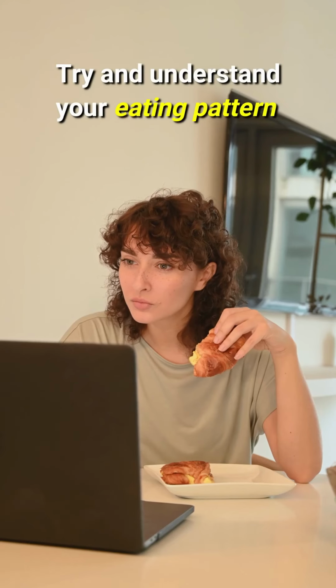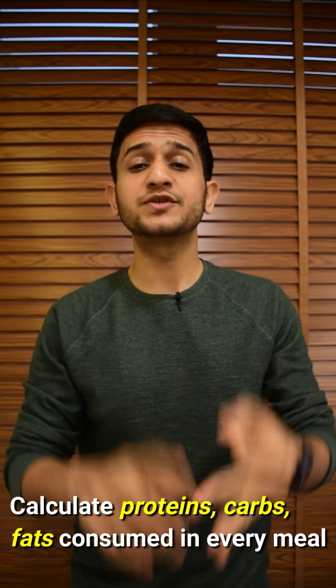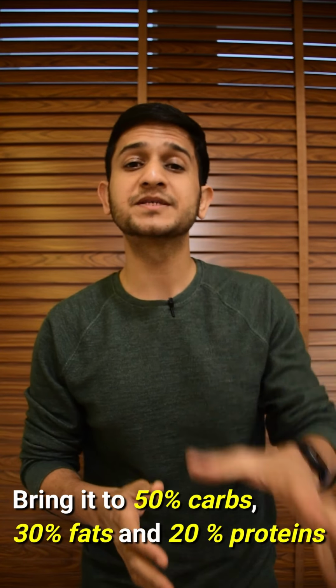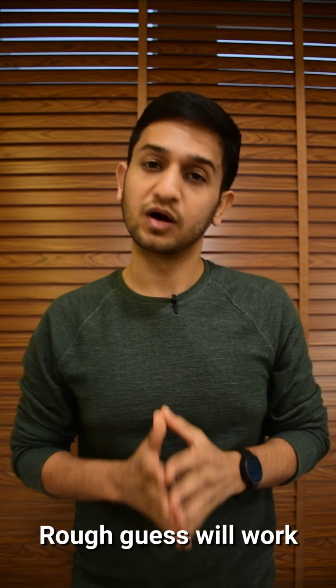Once you've understood the maintenance calorie requirement, try and understand your eating pattern and see how many proteins, carbs and fats you consume in every meal. Once you've figured the macronutrient composition, try and bring it to 50% carbs, 30% fats and 20% proteins. Keep in mind the fact that this calculation can be a rough estimate and it will work.